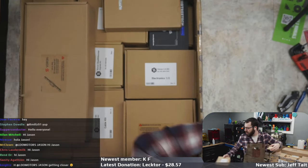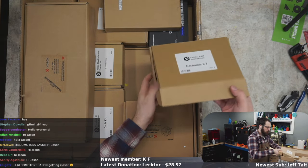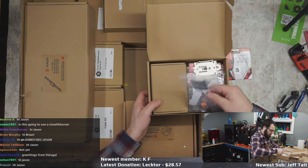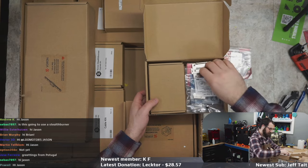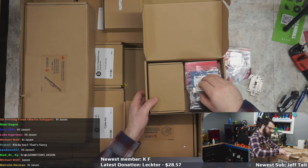So that's the electronics. Electronics 1 of 2. Okay, so that was 2 of 2. So what do we got? We got, ooh, an actual Kingston SD card. Heat sink for the Raspberry Pi. This one actually has a sticker on it, unlike the FISAC kit. And the clippy thingy.